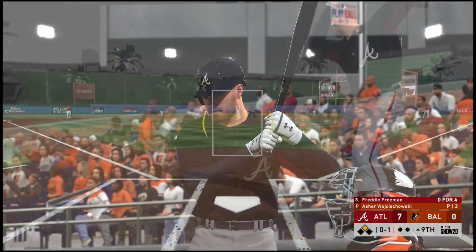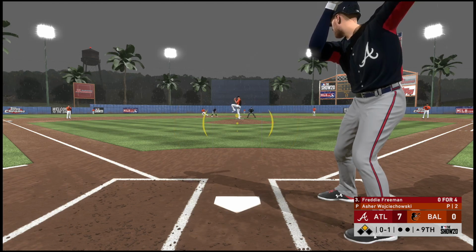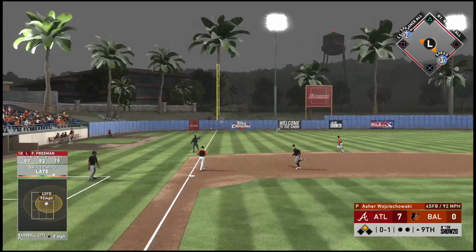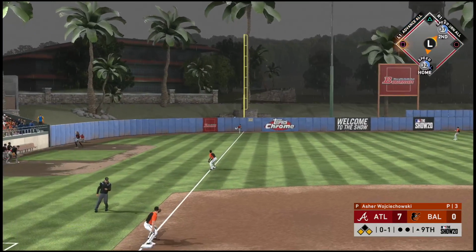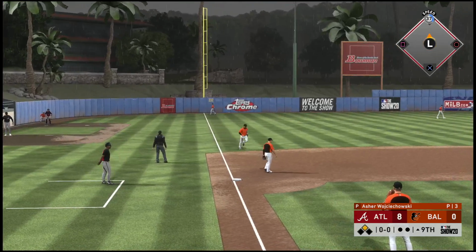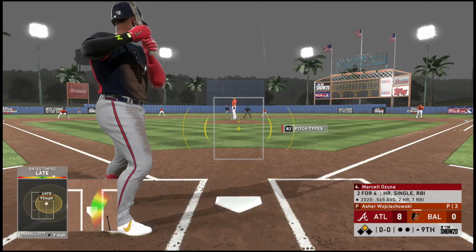Freddie Freeman stands in as he looks at a called strike. Sliced hard down the left field line. Boy, and the shellacking continues as this is down for extra bases. As he arrives at second without a play, as a run will score on the play as well.